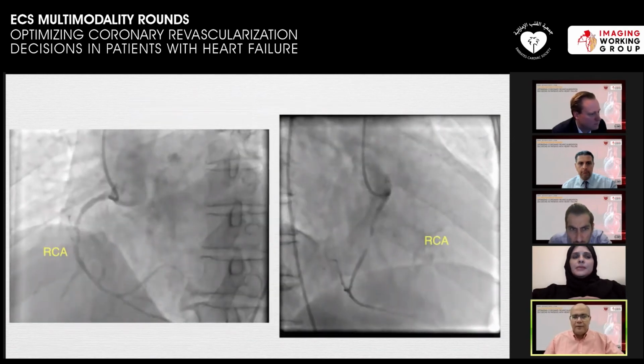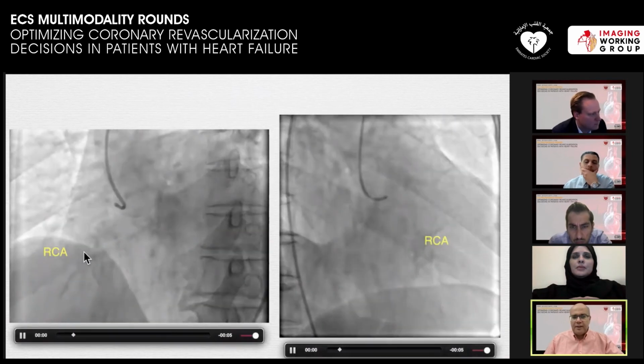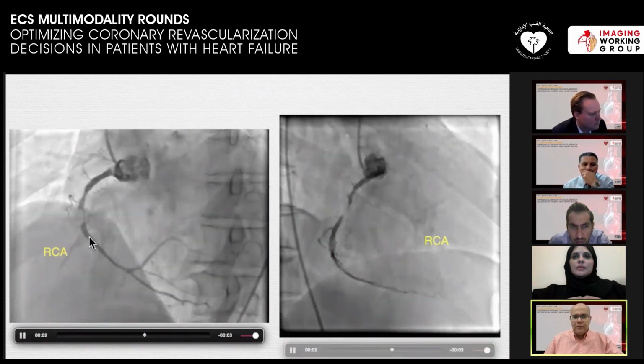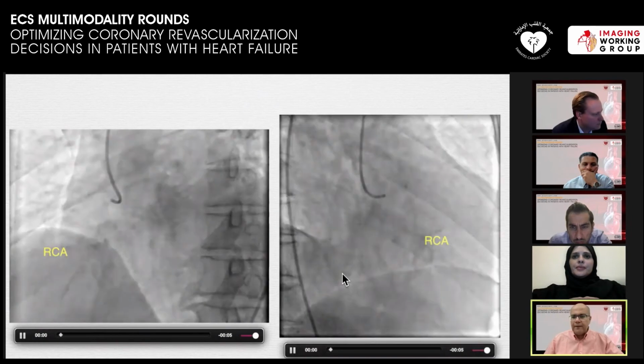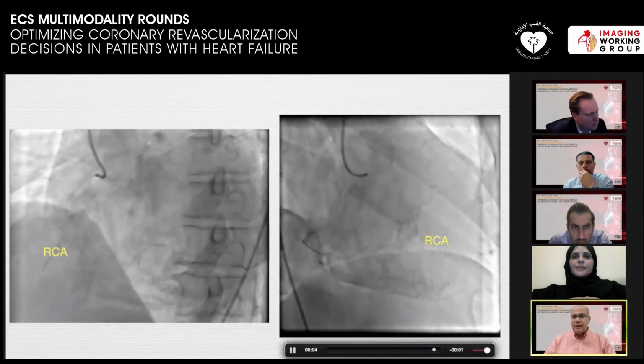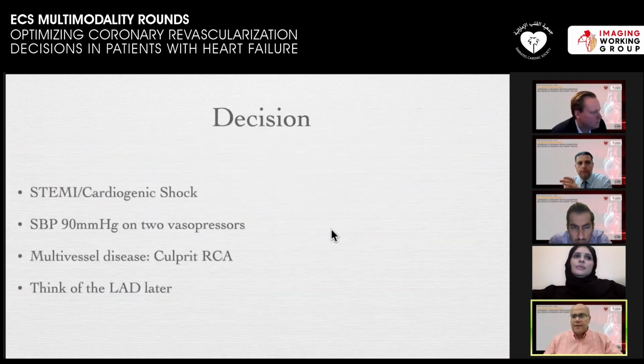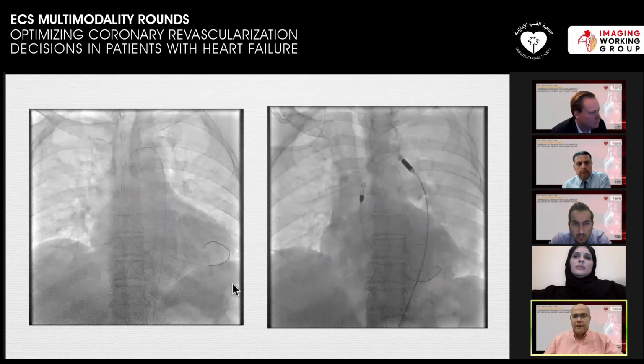The right coronary was clearly the culprit, the appearance of the lesion with a probable small thrombus at the end of the lesion. So that was the situation, a critical RCA lesion and a total occlusion of the proximal LAD in someone who's shocked with systolic blood pressure of 90 on 2 vasopressors. The culprit, of course, was the RCA, and that was our plan to tackle. Then we thought, let's think of the LAD sometime later on.